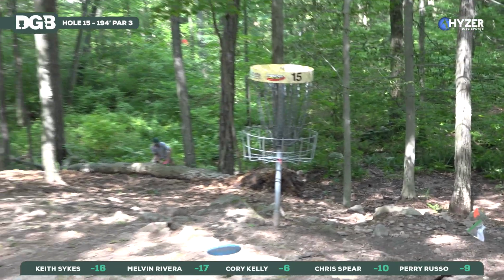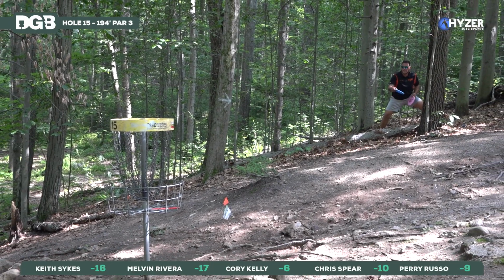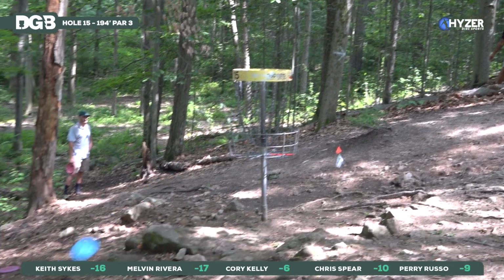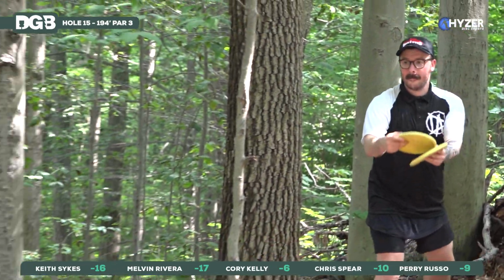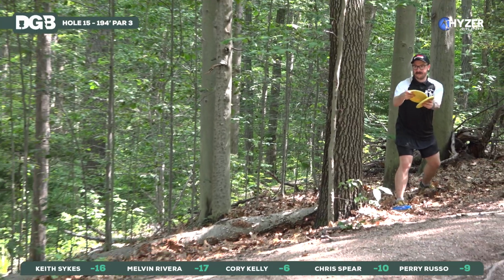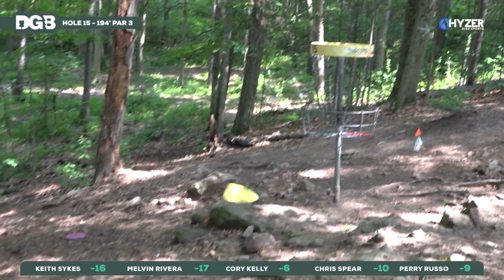And this looks great out of his hand. I don't know how that didn't stay. He throws his hands up. He doesn't know. Oh. Melvin with a big birdie run. Cory looking to get back on track with a bird here. Come on. Make the correction for Melvin.